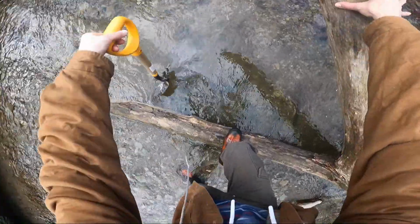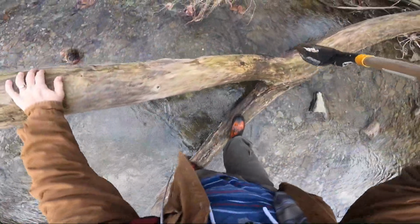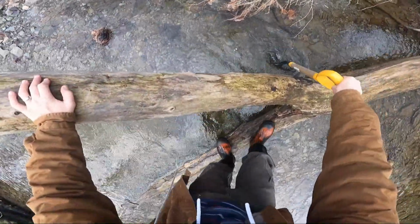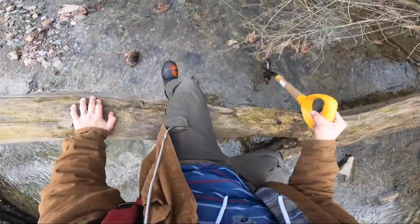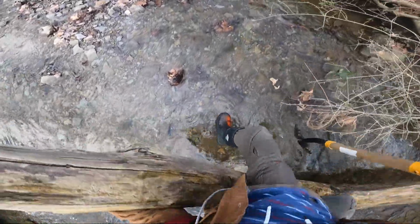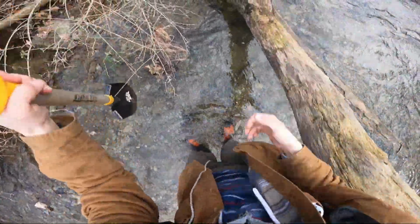I did not bring my waders because they have a hole in them, so I'm just wearing my boots I found dumpster diving. And I see a piece of tile, but I don't want to get soaked because it's like 30 degrees outside. So I'm gonna kinda maneuver and try to stay as dry as possible here.